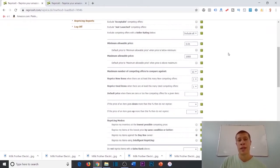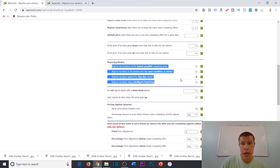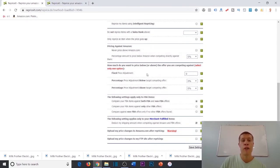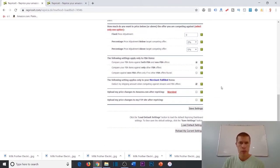The main things that you want to worry about is who you're competing against right here, in this section, and what your fixed price adjustment is or what your percentage adjustment is, so you can either stay below or above or match, right? That's all you're really worried about. And then make sure that the other ones just kind of make sense to you. So now the following settings can only be applied to your merchant fulfilled items. So obviously we're in FBA, that doesn't apply to us. And then upload my repricing changes to Amazon once I save this setting. So that's what you want to do when you want it to go live.